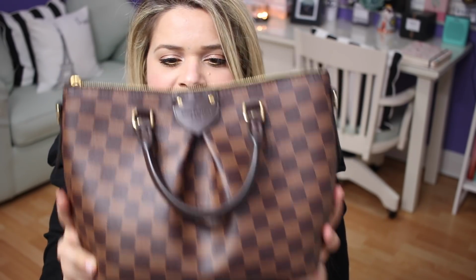So the first product I'm going to start with is my handbag, and this bag, I shared it with you guys recently. I will make sure to put the unboxing down below, but ever since I got it, I pretty much use it about 3 or 4 times a week. I love it. The size has been perfect. This is the Siena PM handbag in the Damier Ebene. It has the crossbody strap. I took it on my trip to Las Vegas. It was just so comfortable.